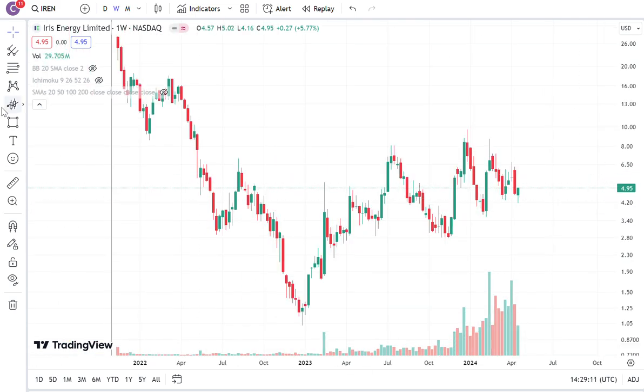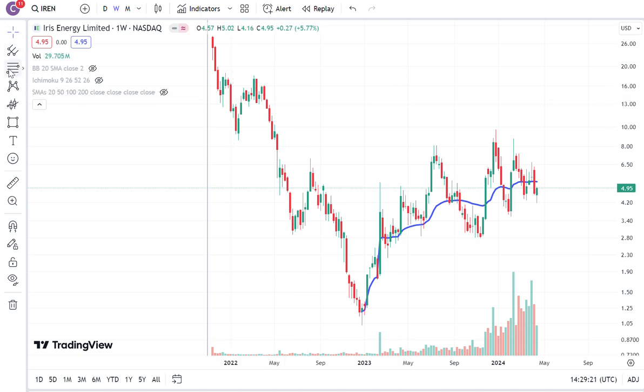I haven't done this yet in terms of the average price, the volume weighted average price. I'm going to just point this out here. There's still going to be a little bit of resistance from the all-time low, right? And there's still a little bit of uncertainty.